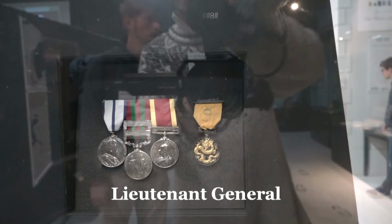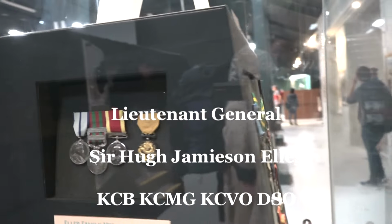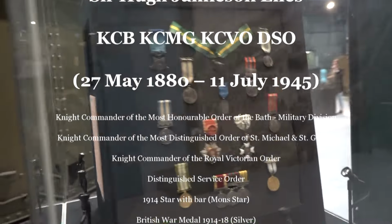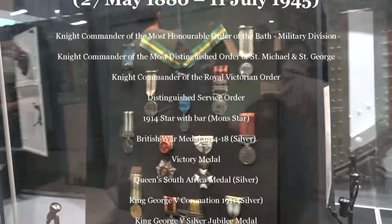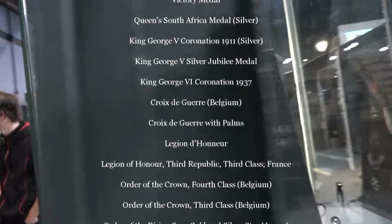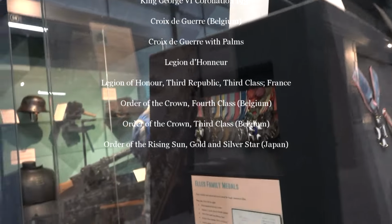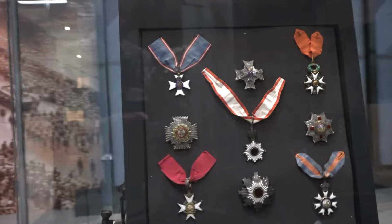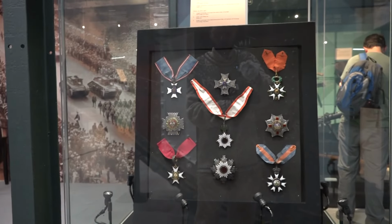Here we see some of the medals that he won. Well, I say he won. Actually, he and his family, as you can see, were pretty well decorated. I haven't memorized his entire title, but you can see it now scrolling across the bottom of your screen. This guy was certainly doing pretty well in the gong department. And as you can see, some of them are, wow, impressive.